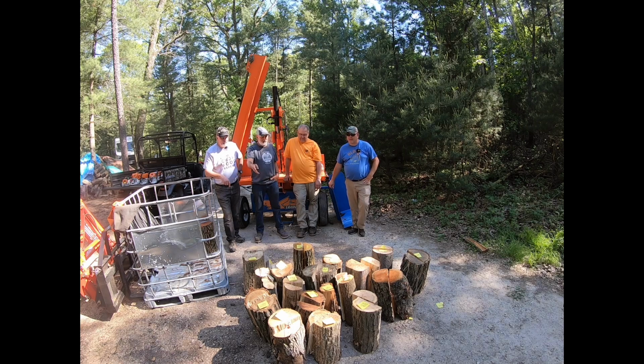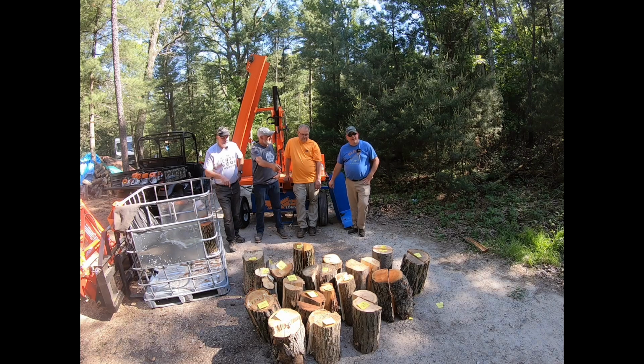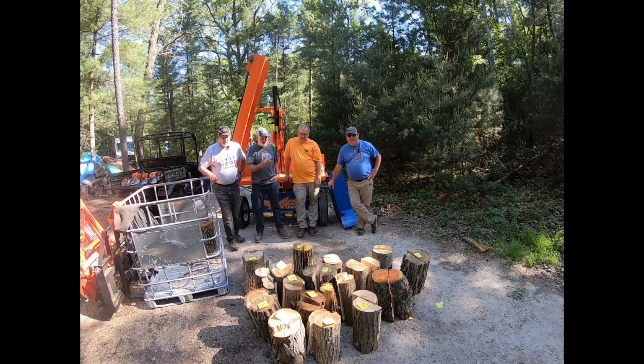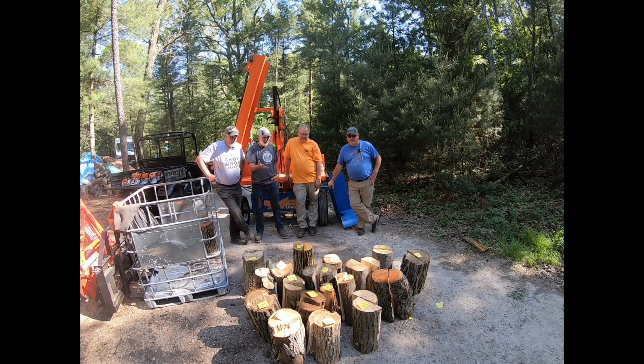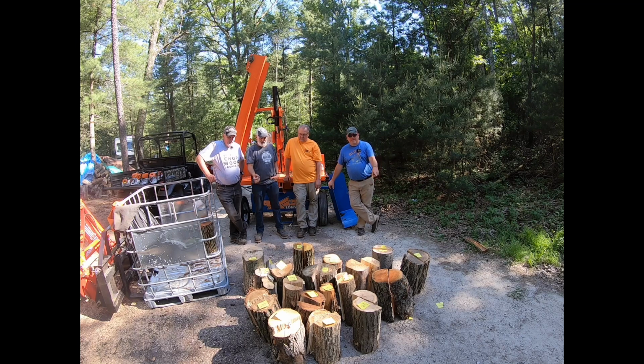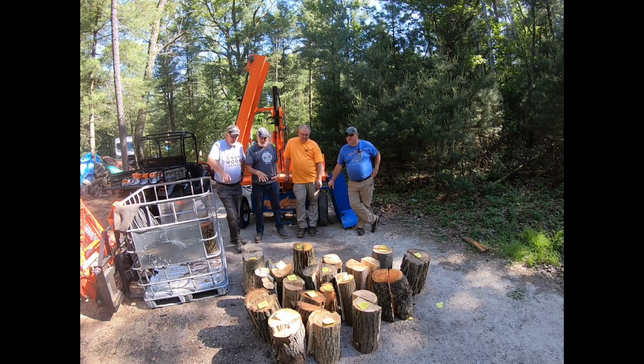Then after that, mulberry is somewhere right in there too. Isn't that about the same as oak or a little below oak? Probably below oak. Okay, below oak as far as BTUs. But it's nice wood. Yeah. And then from there, probably locust somewhere. That's higher up. That's right around the ironwood.